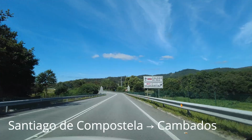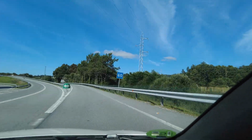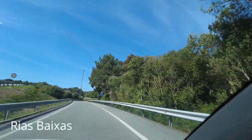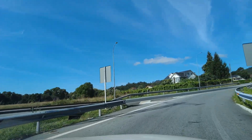So, after visiting Santiago de Compostela, we decided to venture a bit more to the northwest and visit the famous Rias Baixas to see some of the most touristy and quaint places there. Our first stop was the pretty little village of Cambados.